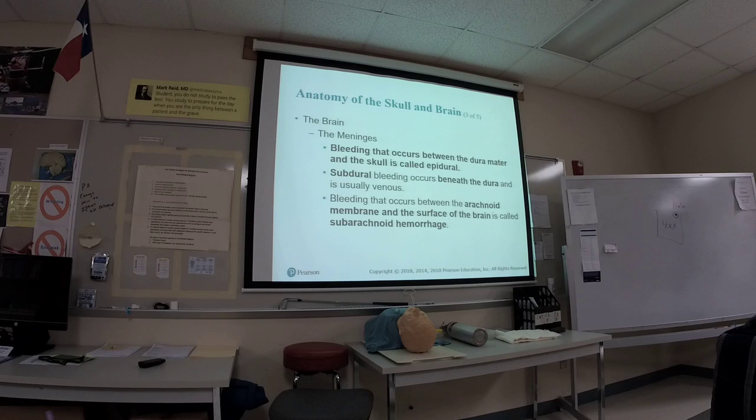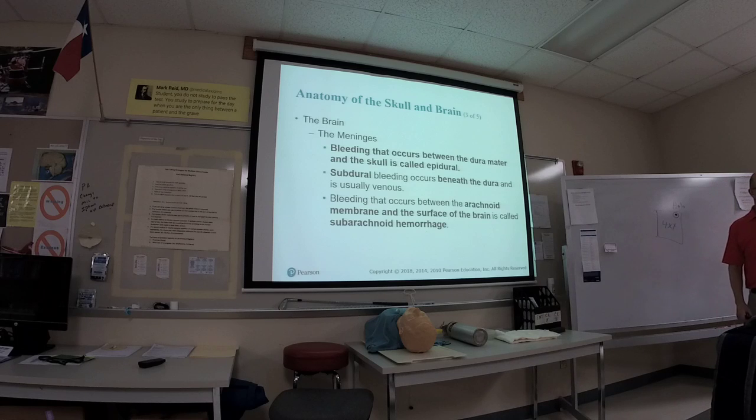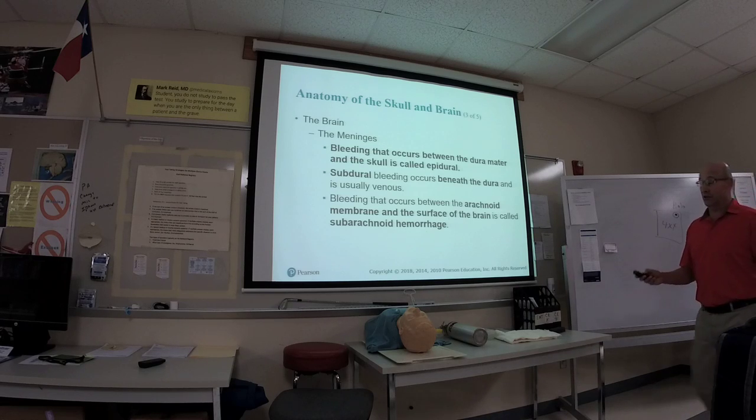The bones and the structure. The different bleedings. Now, we have a subdural bleed, an epidural bleed, and a subarachnoid bleed, the three major types. And we addressed these when we talked about hemorrhagic strokes, right? Because a head bleed is a bleed, whether it's through a hemorrhagic stroke or getting hit upside the head by a 3-iron. It's still bleeding inside the skull.